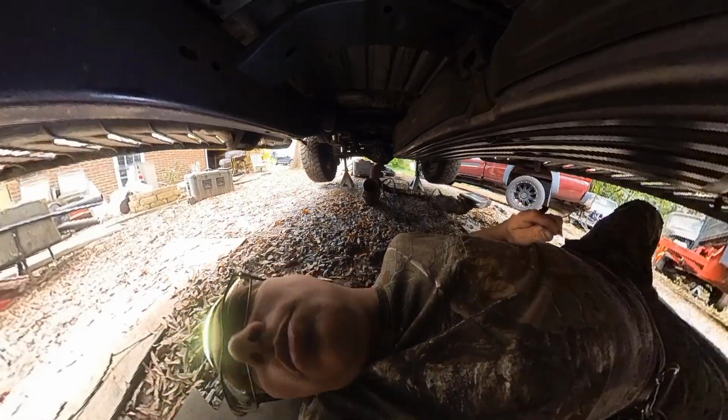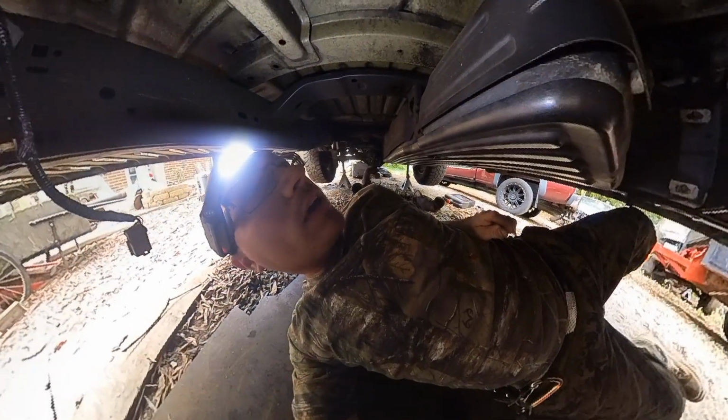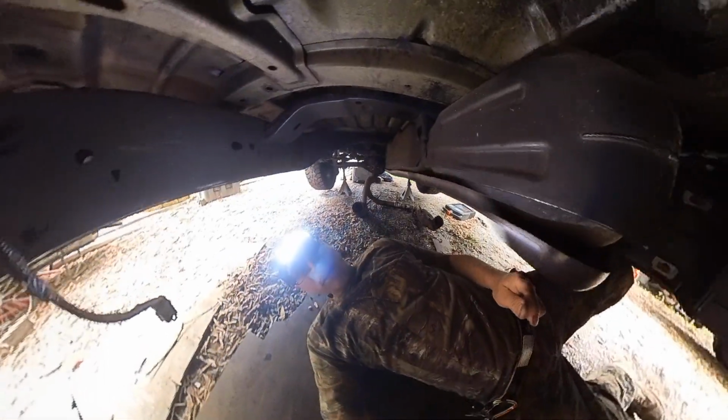And then let it dry a little bit, and come back after it with the etching primer and the Pour 15 rust coating. But I'll keep y'all updated as we go.